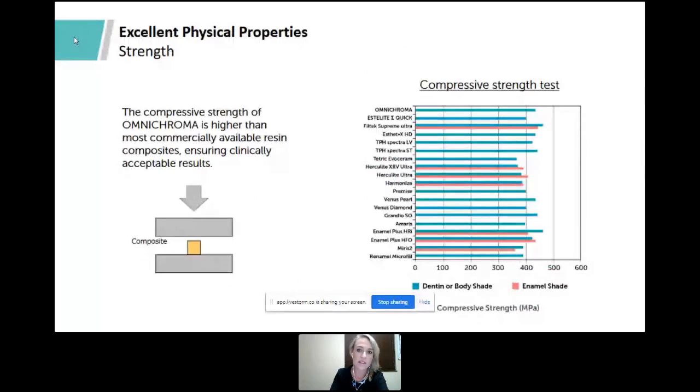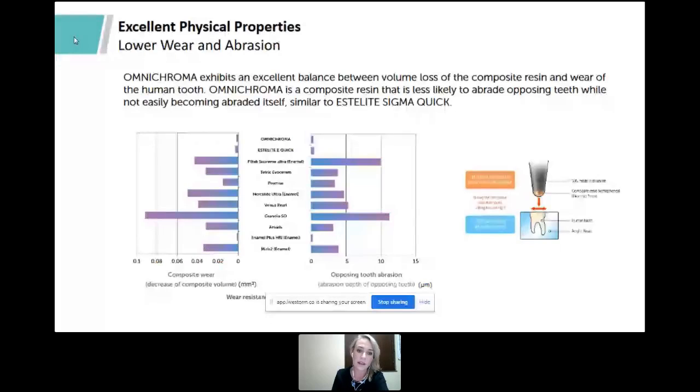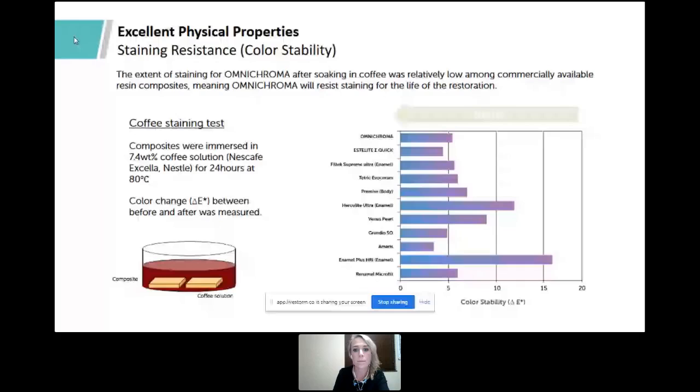I'm going to quickly run through these. These are the compressive strength. You can see it's in line with the top composites, about 430 megapascal. If you look at the flexural strength, it's in line with most of the composites currently on the market. Very little wear, where it outshines the current composites. Low polymerization shrinkage, so less pulling, less C factor. And then also the staining, which is important, is in line with a lot of the current composites in the market.